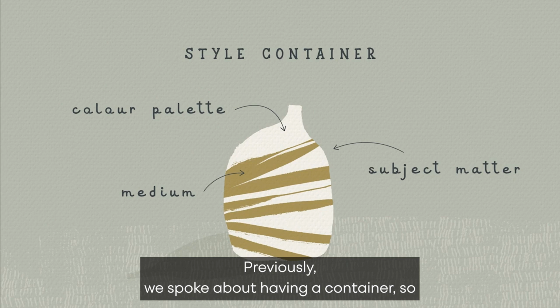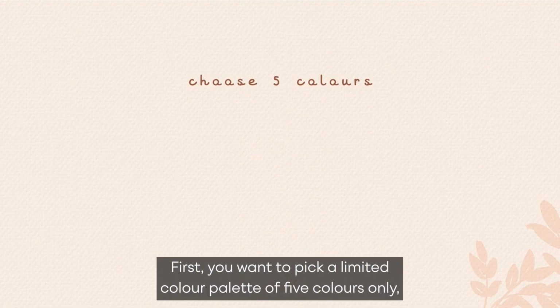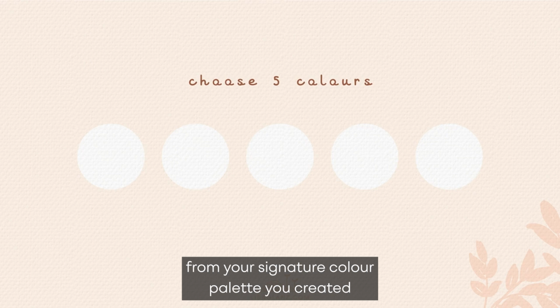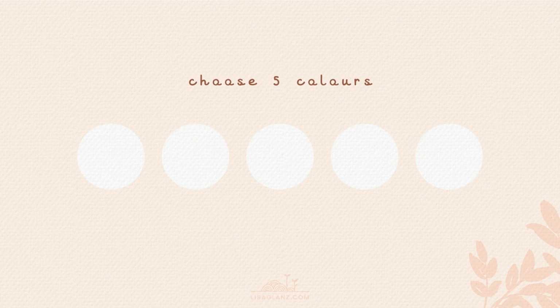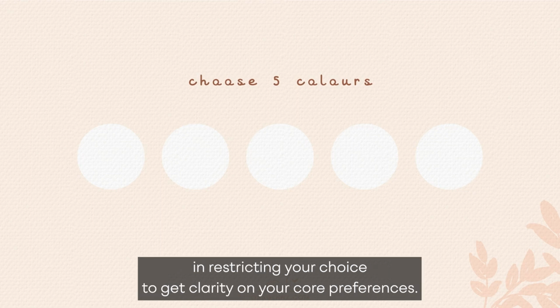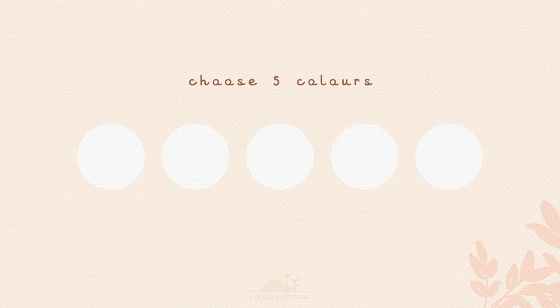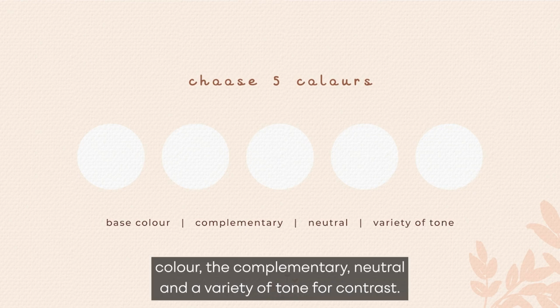Previously, we spoke about having a container, so this will be a summary of your preferences in the form of a container. First, you want to pick a limited color palette of 5 colors only from your signature color palette you created, and then add them to the card. I know 5 sounds a little scary, but it'll be a good exercise in restricting your choice to get clarity on your core preferences. Remember to think about the base color, the complementary, neutral, and a variety of tone for contrast.